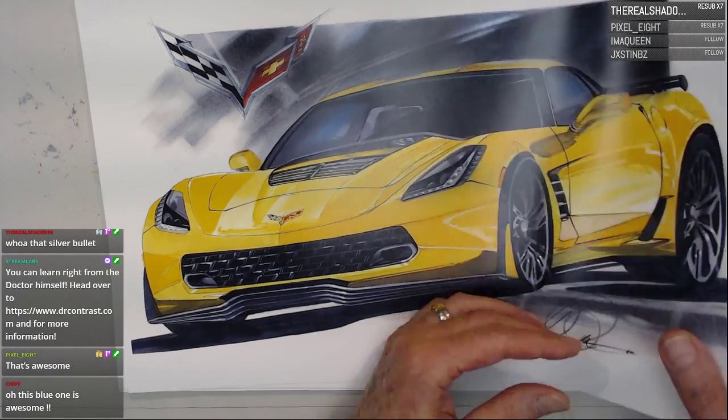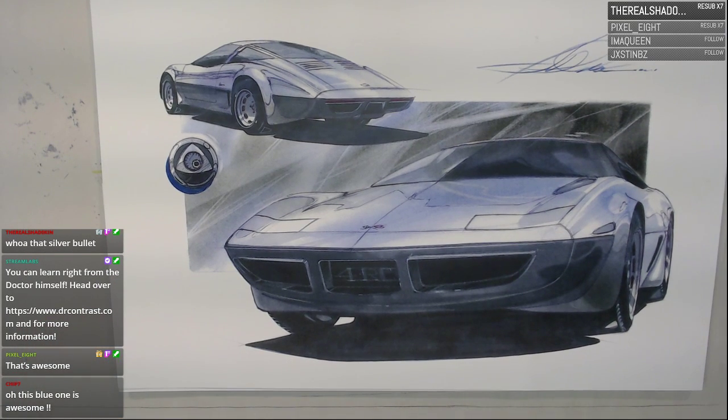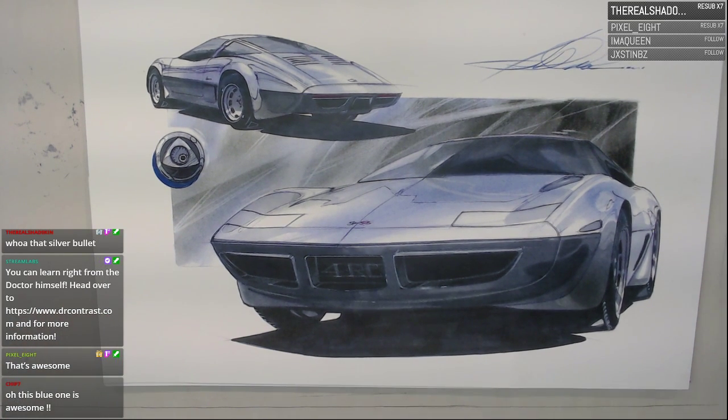Let me flip the page here. Interesting program here. This goes back to the Zora Arkus-Duntov era, somewhat 30 years later. This is some of the early pilot sketches of the four-rotor Corvette. Interesting story behind this. I'll keep it real brief.